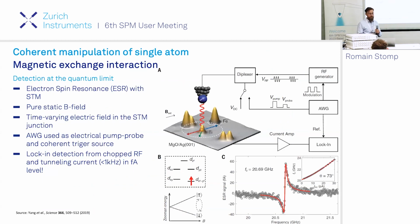As a wrap up of this section, I like to pull out this Science paper from Andreas Heinrich, who was at IBM and is now in Seoul, where you have this old 1981 STM apparatus, which normally just has DC, and which is able to look at an atom. But if you add some fancy electronics, like an RF generator from Rohde and Schwarz, a nice AWG and lock-in from Zurich Instruments, then not only can you image it, but you can control a single spin of a single electron in a single atom.